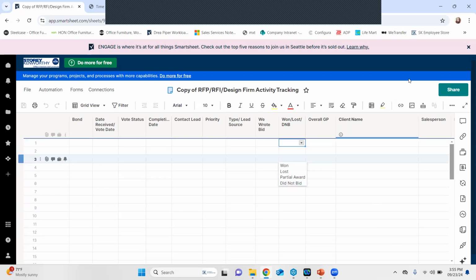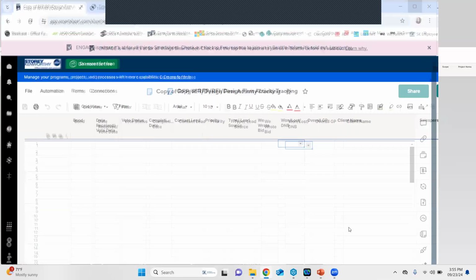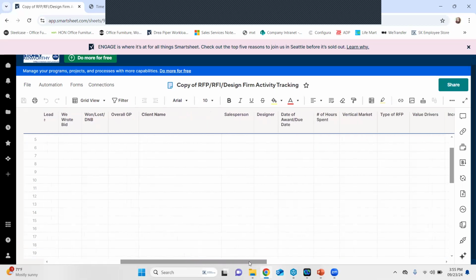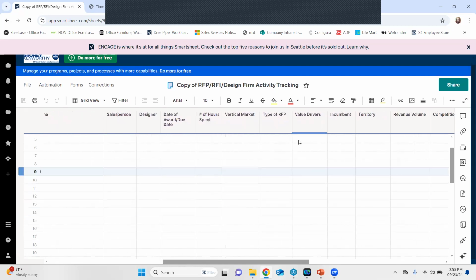Next, we just have client information. I am going to move on over to type of RFP. This is nice to track because we can see if there are certain types that we excel at, or if there is a pattern where we are constantly losing certain types. Types that we are tracking are open product, product specific, design forward, and then we also do architectural product.